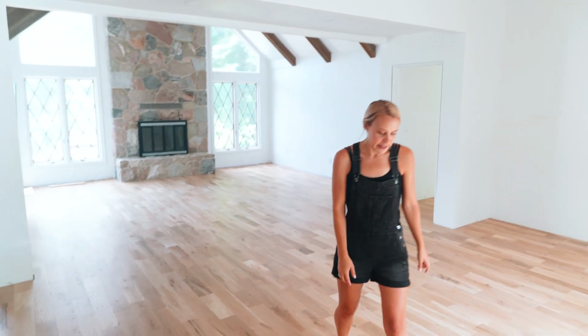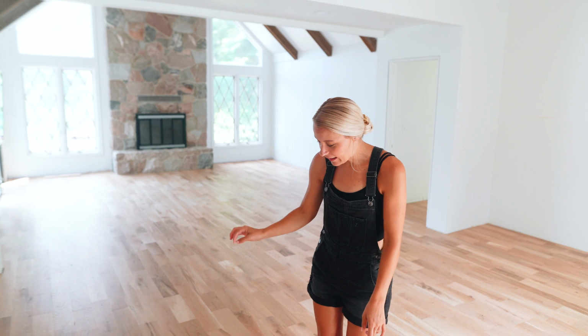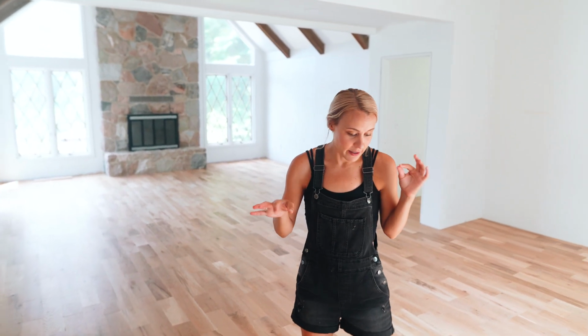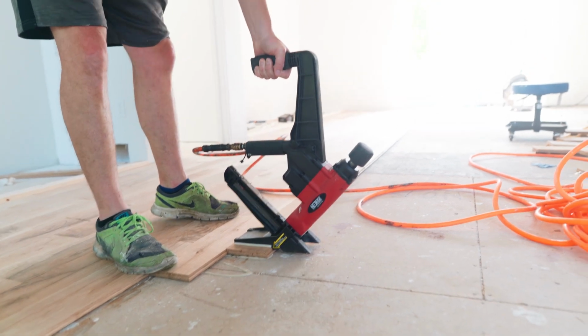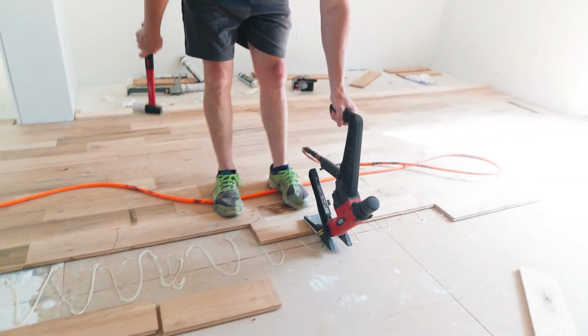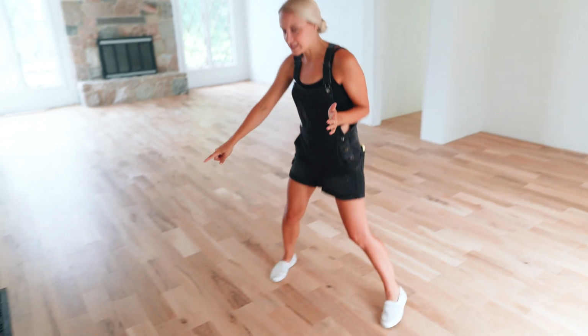Holy smokes. These, if you guys remember, were $2.12 a square foot. And it's because they are imperfect pieces. So there are some knots, there were some little imperfections here and there, but honestly, I love how it turned out. I think it creates that old world feel that we're going for, that really charming aesthetic.